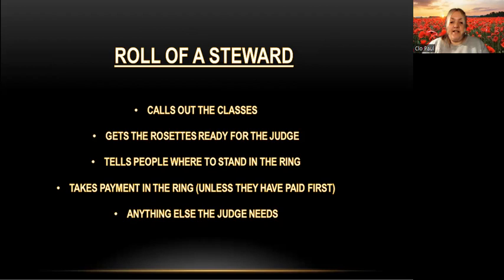Anything else that the judge needs? Now, what I mean by this is sometimes they might say, oh, could you get me a bottle of water? I'm really thirsty. Or could you get me a baby wipe, something like that? Or could you get me a tissue? Or could you just tell the people over there to move over? That sort of thing, whatever the judge needs.